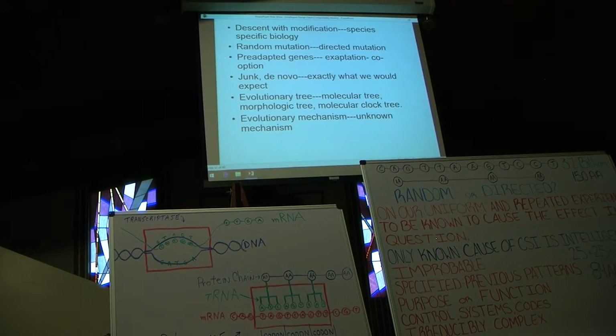Next slide. So biologists are changing the terminology because of all these problems. Descent with modification is becoming species-specific biology. In studies, they're changing the language because it doesn't reflect what's going on. Random mutation is becoming directed mutation. Pre-adapted genes become ex-adaptive. As far as junk genes and de novo genes, now when you read the literature, they say, that's exactly what we'd expect from evolution, because evolution is so powerful that it can make de novo genes out of nothing. That's what the people still sticking with neo-Darwinism are doing, they're changing the language.